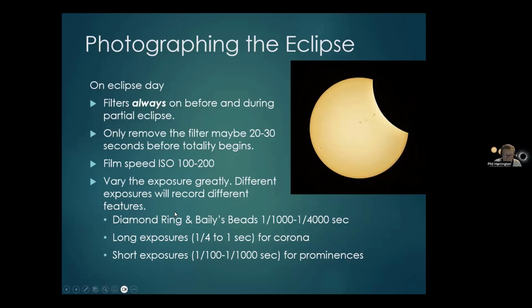For the beginning and ending of totality, you talk about exposures from 1/1000th to 1/4000th of a second, because you're going to have a little bit of the sun coming through. You don't want to look at it necessarily, but your camera's okay to look at it briefly. And so you want to take those pictures. For a longer exposure, if you want to record the corona, anywhere from 1/4 of a second up to about 1 second long. For shorter exposures, for prominences and such along the edge, from 1/100th to 1/1000th of a second is probably a pretty good bet also.